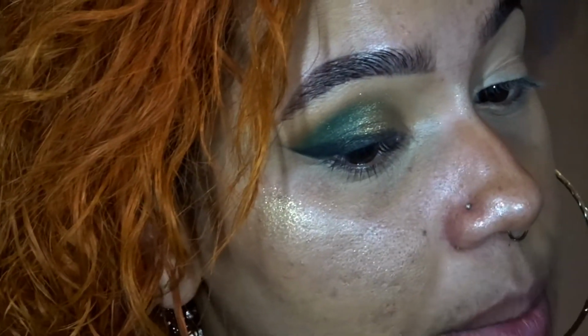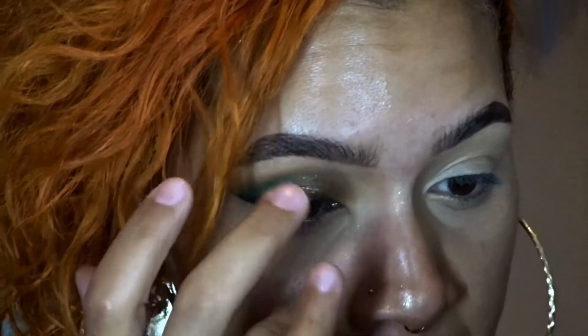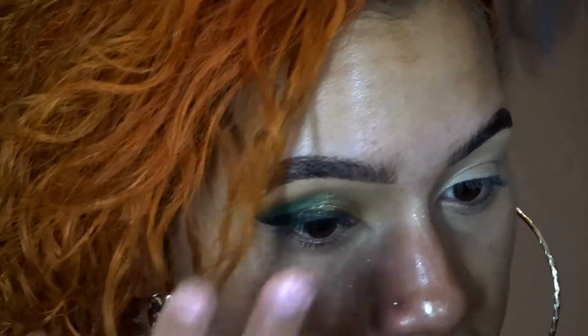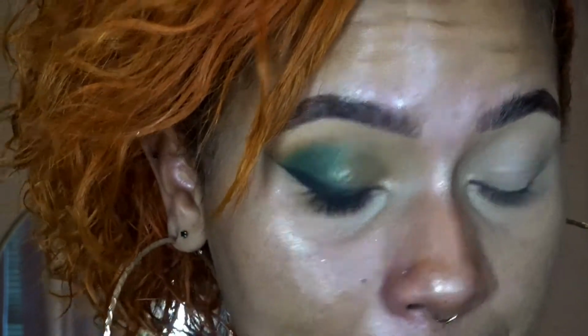As you can see, I have quite a bit of fallout actually, but I don't care about fallout really, because for one, I don't actually wear that much makeup anymore, so I can just brush it off. And for two, fallout means that there's pigment. I'm going to go back in with that yellow shade called Sex, and I'm going to run that along the bottom lash line.